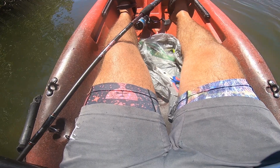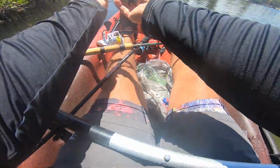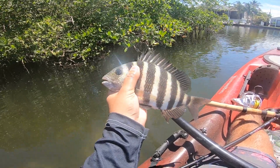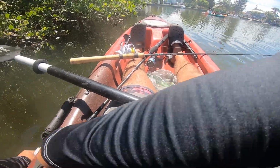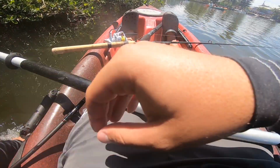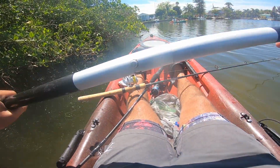Okay, let's... Oh, he's bleeding pretty good. Nice little sheep's head. I'm gonna get a picture on my phone. At least attempt to. I can't even get my phone out of my pocket. Actually, he's bleeding pretty good. I'm gonna let him go. I didn't even hook him that deep. He was just bleeding pretty good from where the hook was.